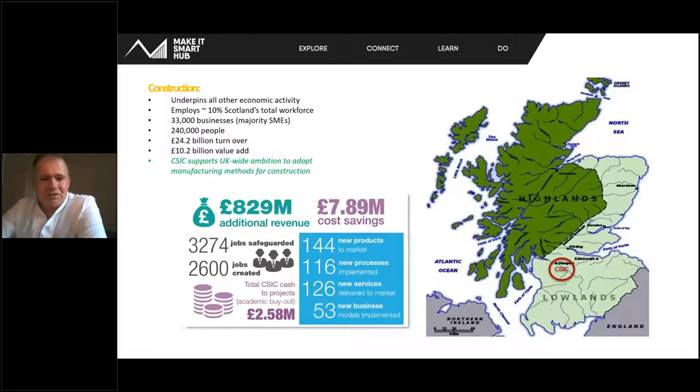I just wanted to start off this presentation by explaining something about construction. There are some large numbers in the top left-hand corner there. And to emphasize what these mean, construction underpins all other economic activity. We all need somewhere to live and somewhere to work. And it employs about 10% of the total Scottish workforce.